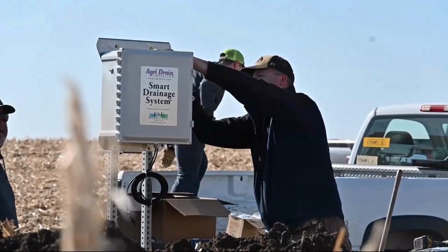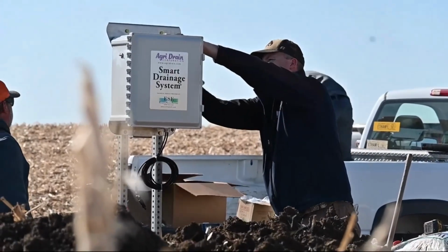So we're excited to try this out and be able to have some monitoring equipment in place so that we know exactly what's going on, and that way when another farmer asks me about this and wants to know if it works, I'll be able to say definitely yes or definitely no.